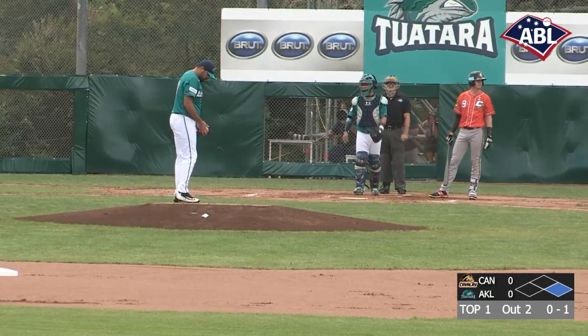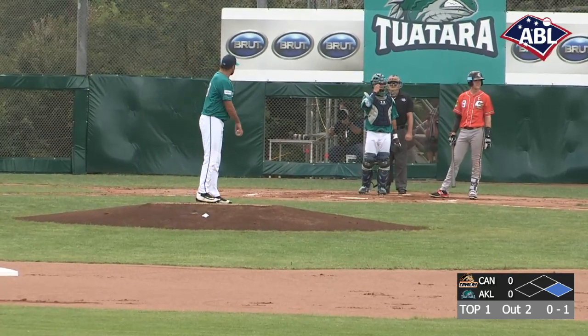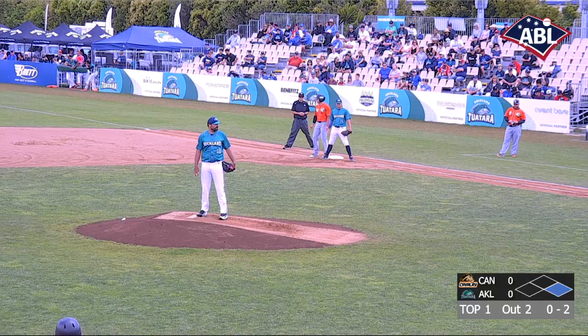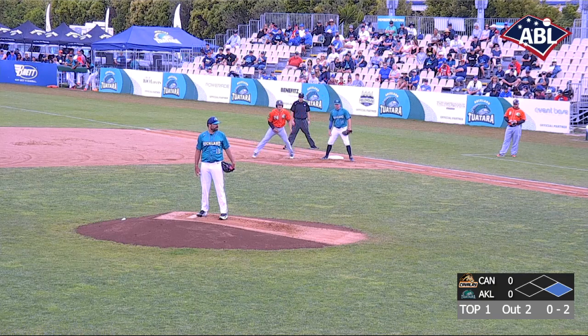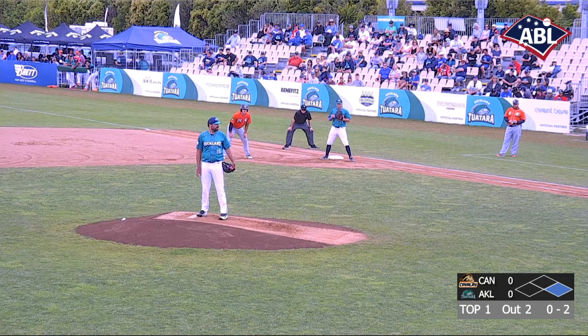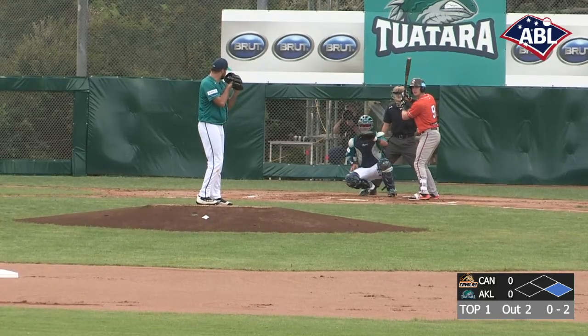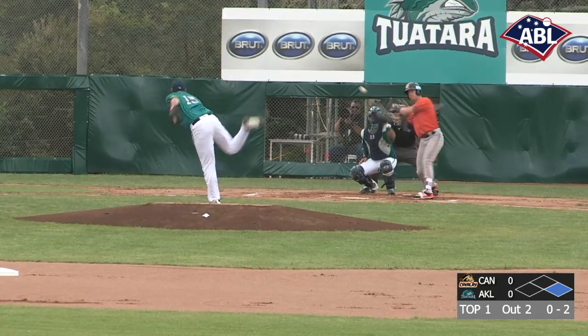Yeah, he's locating his fastball beautifully, getting ahead like you mentioned, Sam, and he will look to go to his changeup as his out pitch for the swing and miss strikeout when he gets ahead in the count. So Robbie Perkins, one of the veterans of this Canberra Cavalry lineup. 0-2 is the count to the ex-major leaguer.